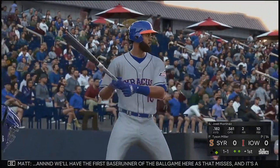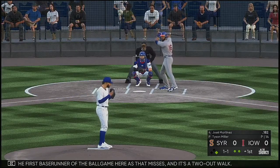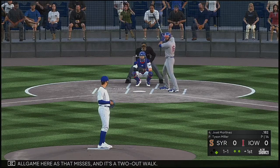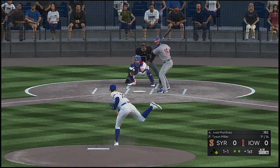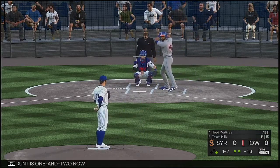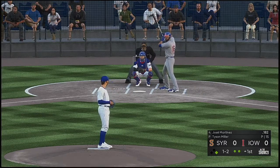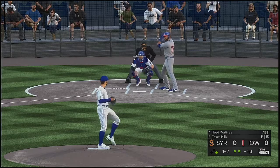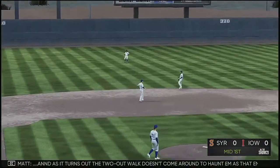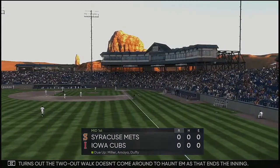And we'll have the first base runner of the ball game here as that misses, and it's a two out walk. Jose Martinez. The 1-1. Count is 1-2 now. From the stretch. This pitch is popped up, and as it turns out, the two out walk doesn't come around to haunt him as that ends the inning.